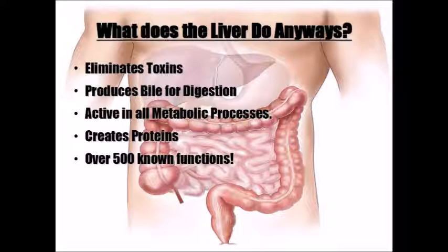So anything that you eat or drink, if it has toxins or pesticides or herbicides in it, they have to get processed out through your liver so that these toxins don't get into your bloodstream. Another function of the liver is to produce bile for digestion. So bile is basically a bicarbonate-rich substance, and your body uses it to neutralize the acidity from your stomach acid when food passes out of your stomach and into your small intestine.